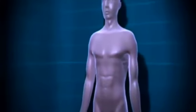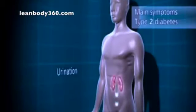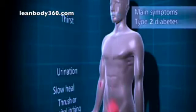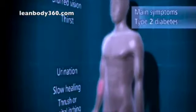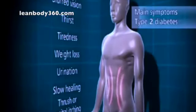As with type 1 diabetes, the symptoms of type 2 diabetes are going to the toilet a lot, thirst, thrush or genital itching, slow healing of wounds, blurred vision, tiredness and weight loss in some people. The symptoms for type 2 diabetes come along very slowly.